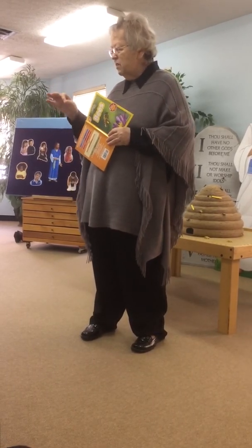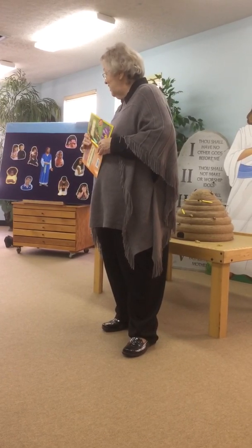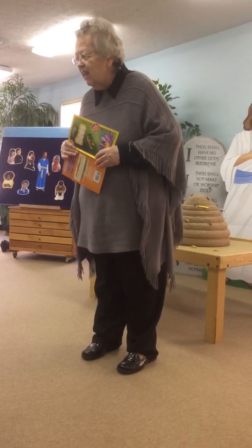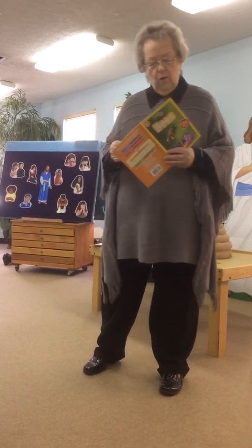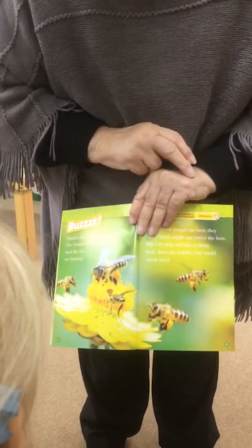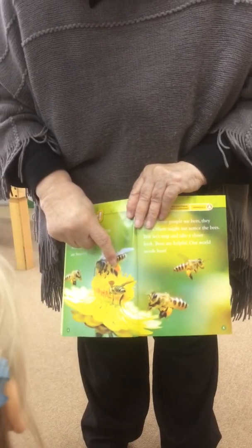In the middle of a flower are little stems. Maybe they're tall, or maybe they're little. And there's something on those called pollen. And it's sticky, and it comes off pretty easy. You got some on you? Yeah. Well, these bees are on a flower, and they're getting pollen.